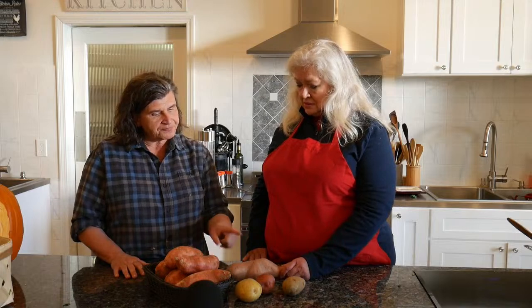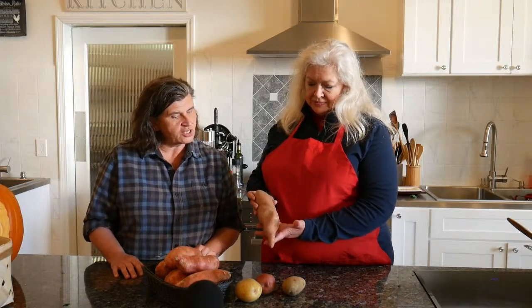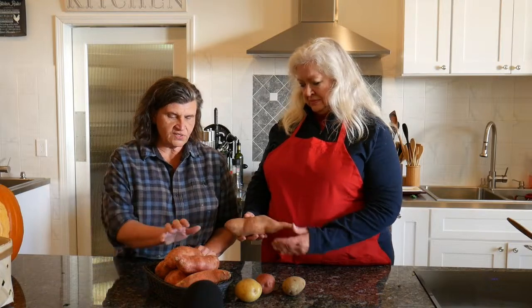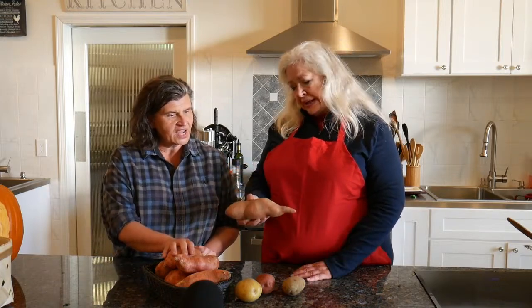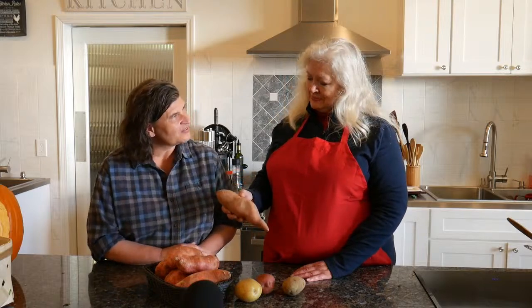That's a big crop in North Carolina, in that middle part of the state where the soil isn't quite as good. And then this is a garnet sweet potato. Okay. And it's a little bit more red. When you cut into it, this is going to be very orangey. Like a seal laying down. Oh. And this is going to be a little bit more red on the inside. Okay.